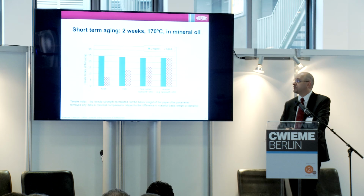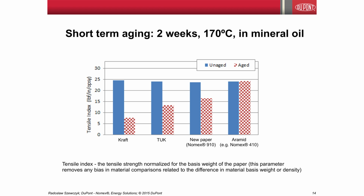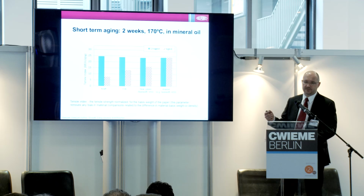The material was impregnated with mineral oil. We can see 4 different materials here: the regular kraft cellulose, the thermally upgraded kraft, then our new solution, Nomex 910, and the more traditional Aramid paper, Nomex 410, the most common grade used in the electrical industry. What we see here, after these 2 weeks of aging at 170 degrees, is a significant drop of mechanical properties of the kraft paper, and also the thermally upgraded paper.